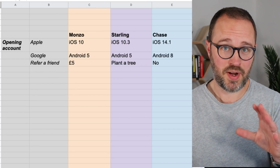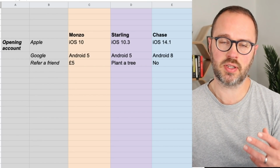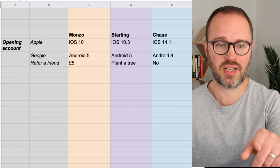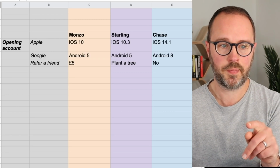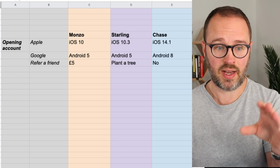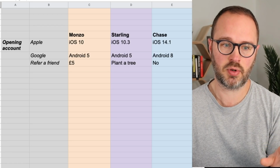Next up, opening the account. And this is actually really, really important. A lot of the feedback I've had from viewers about the Chase account is they can't get it. If you look at this here, the minimum iOS on an Apple phone is 14.1, compared to Monzo and Starling, which require 10 or 10.3. Android, again, Chase requires Android version 8, but it's only 5 for Monzo or Starling.